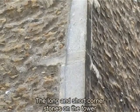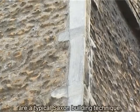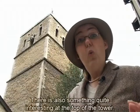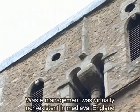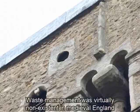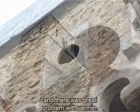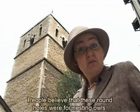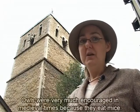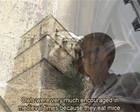The long and short cornerstones on the tower are a typical Saxon building technique. There is also something quite interesting at the top of the tower, the round holes above the belfry windows. Waste management was virtually non-existent in medieval England, and there was a great problem with vermin. People believed that these round holes were for nesting owls. Owls were very much encouraged in medieval times because they eat mice.